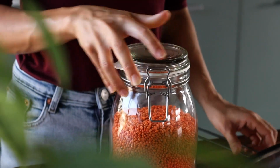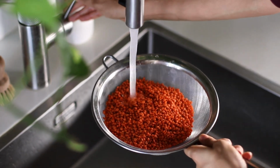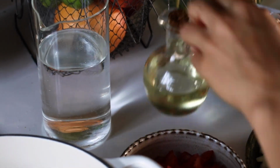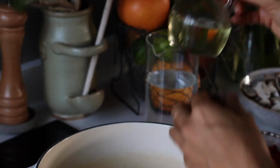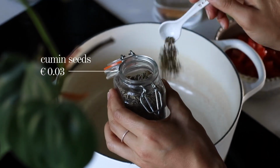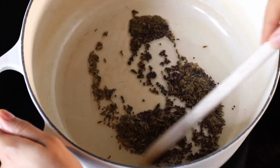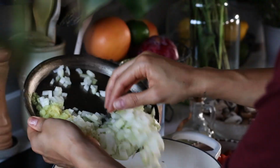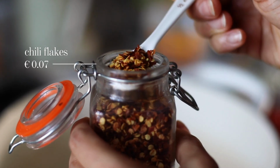For this recipe, I'm gonna be using 1.5 cups of dry whole red lentils. And what we wanna do is wash the lentils to rinse away any debris. Next, we can move over to the stove. So to a large pan on medium-high heat, we're gonna add in about 1 tablespoon of vegetable oil, along with half of a tablespoon each of brown mustard seeds and cumin seeds. We're gonna stir this continuously to toast the spices for about a minute in total until it becomes fragrant. And then we can add the onion, garlic, and ginger all at once, along with a teaspoon of dried red chili flakes.